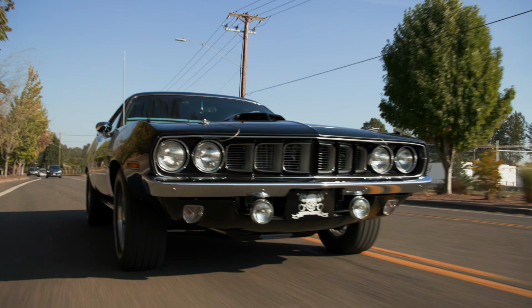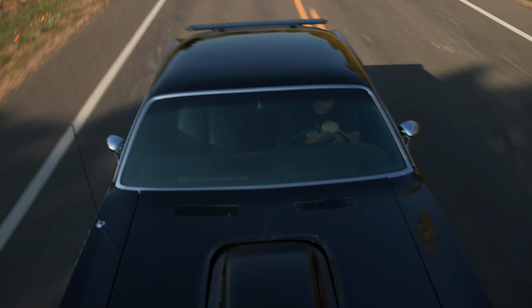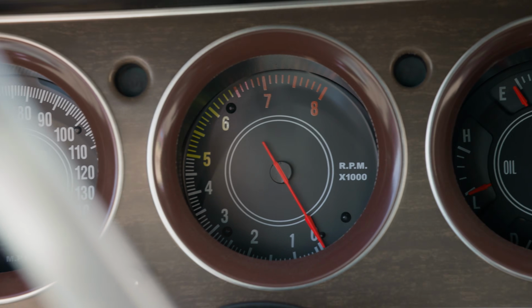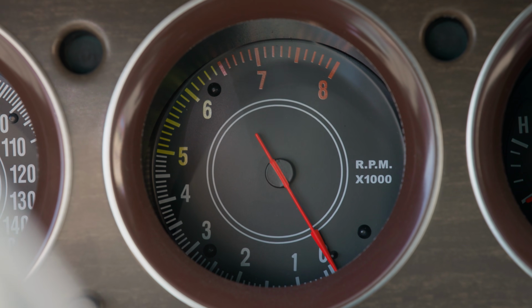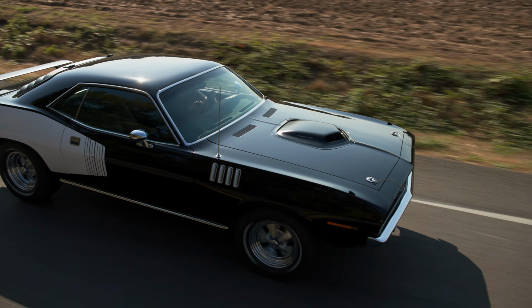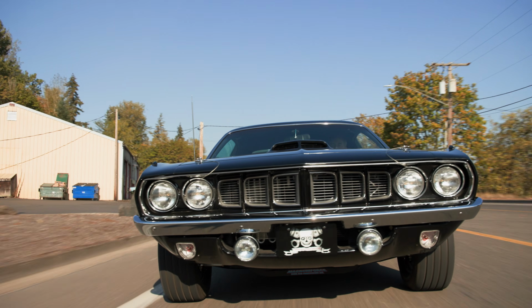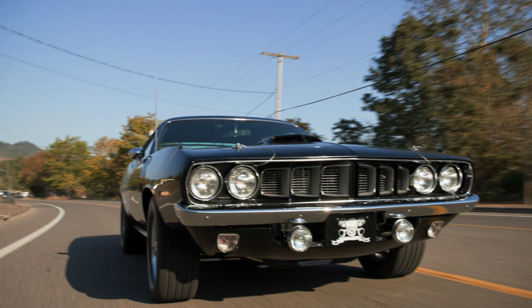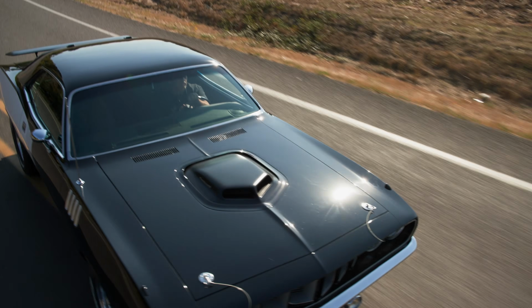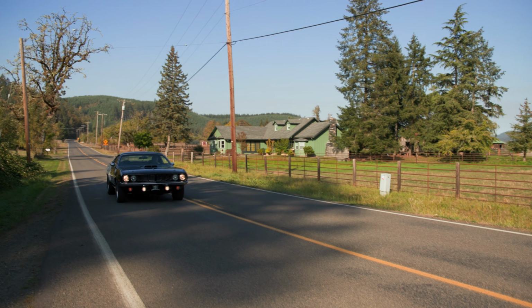The interior of our catalog Cuda features all new OER parts, including a rim blow steering wheel, Rallye instrument cluster with 8,000 RPM tachometer, black vinyl bucket seats, and tinted glass. And finally, we topped off the world's first catalog Cuda with a classic Auto Air retrofit climate control system that allows you to cruise around in air-conditioned comfort year-round.